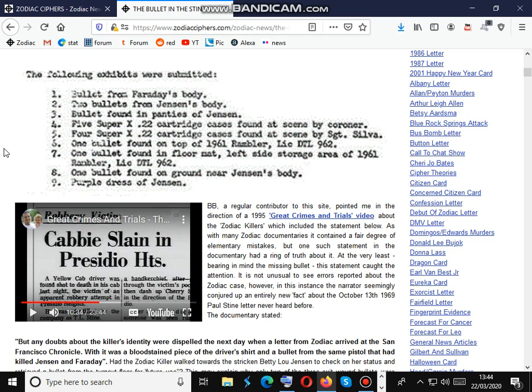They knew from autopsy that Betty Lou Jensen had been struck 5 times in the back. So that was 5 bullets. They determined that 1 bullet was recovered from David Faraday. That's 6 bullets. And they determined that 2 bullets were retrieved from the Rambler, which is 8 bullets. So they determined 8 bullets they could account for that night: 5 into Betty Lou, 1 from David Faraday and 2 from the Rambler. That's 8. They determined that were the amount of bullets that were recovered.